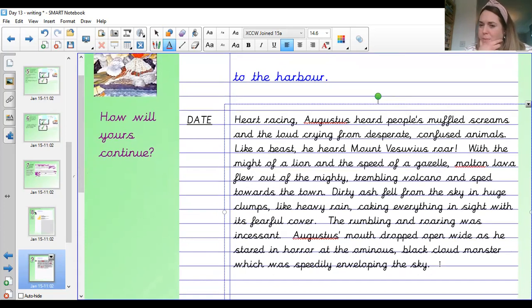I feel like it's time to have him say something. Barely able to speak. What's the right verb for his speech? Whispered feels too easy. It needs to show how hard he's finding it to actually get his words out. He stuttered.